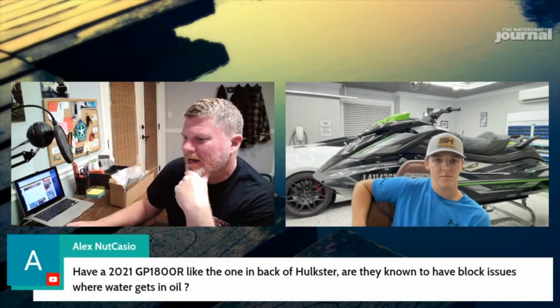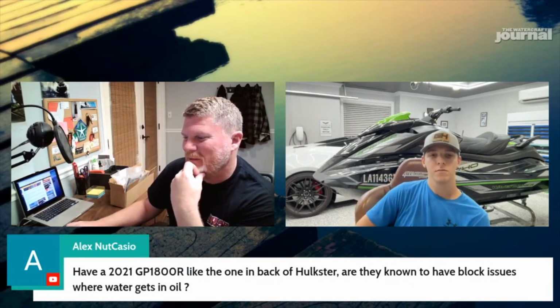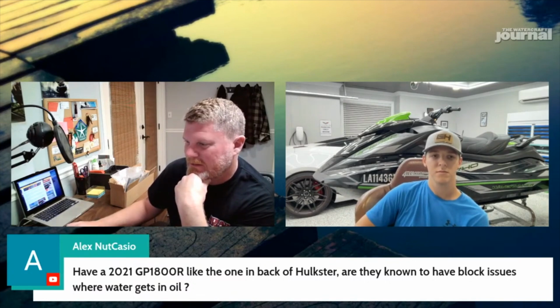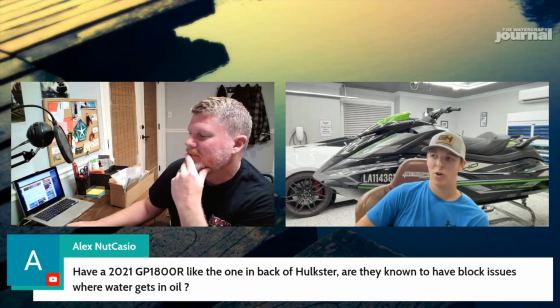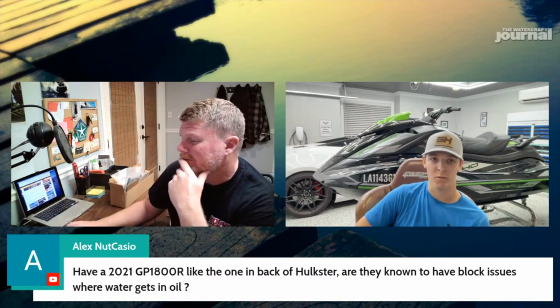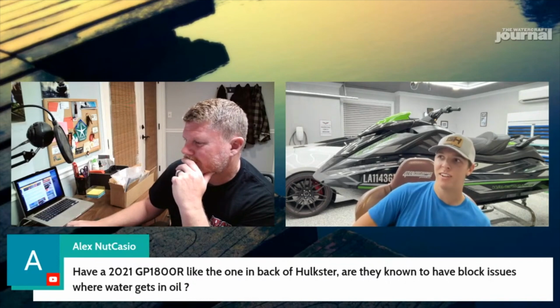All right. I have a 2021 GP 1800R, like the one in the back of Hulkster. Are they known to have block issues where the water gets in the oil? Not block, yeah, cylinder head. Right. So in 2021, they supposedly fixed the casting to prevent cracks. Problem is, in 2021, not every ski got the new head.